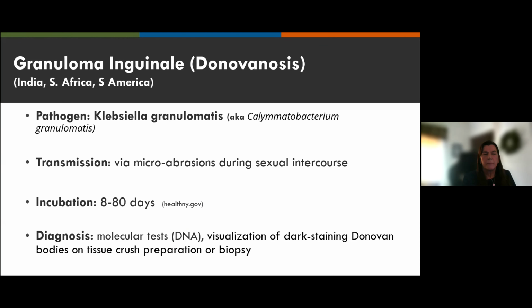And one more to complete the discussion about ulcerative genitourinary diseases is granuloma inguinale, donovanosis. And this is more common in India, South Africa, and South America. I think it's important to recognize South America, which means that it can sometimes come up certainly in California through our southern borders. I imagine through some of the southern borders of other countries as well. The pathogen is actually Klebsiella granulomatis. Sorry, can't get that word out today.